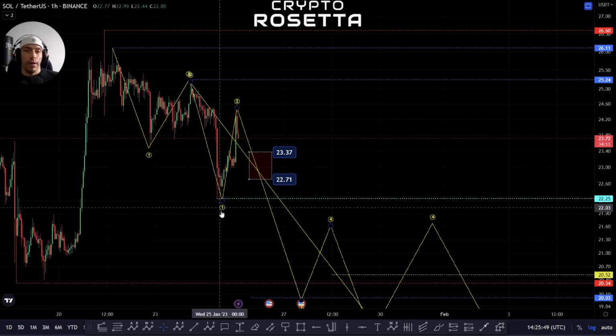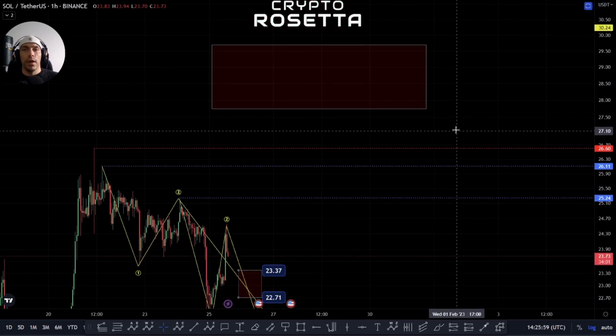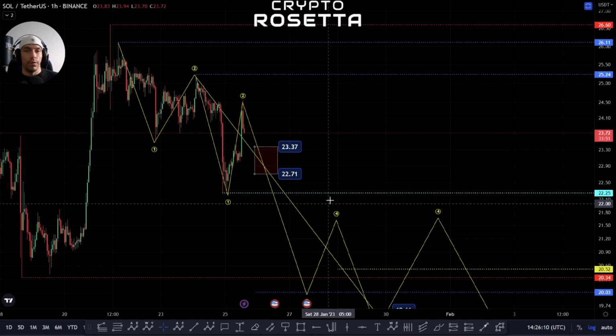If we do actually carry on here and move to the upside, moving above this 25.24 to this 26, and all these marked points here on the chart, this 26.60, basically my target zone would be this 29.69 to this 27.73. Within that zone, I think we would potentially get a rejection and then look to move to the downside.